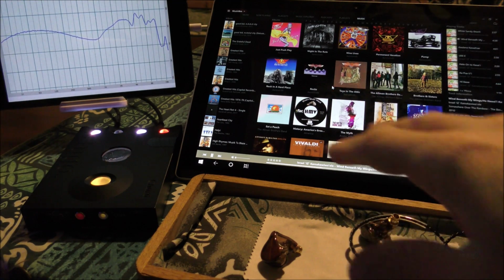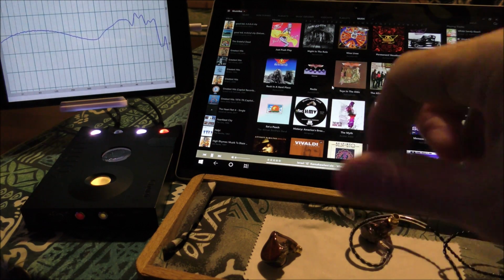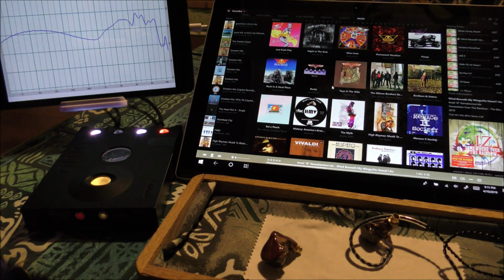I love this music. I like this gear. This music on this piece of gear sounds good. I like it. So it's going to get the check mark. And I'm out of here.